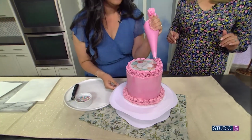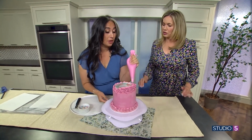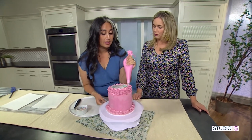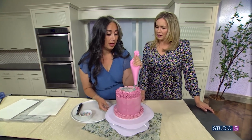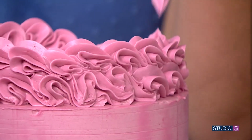This is so fun. Where are you getting the wafer paper? Did you call it sugar paper? Wafer paper and icing sheets. So you can buy them online. Amazon sells them. You can also get them at some specialty bakery stores, but I just get it off of Amazon. It's easier that way.